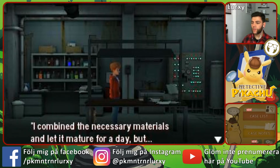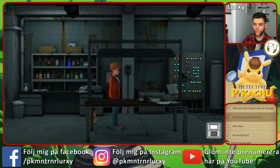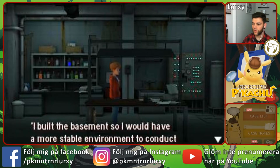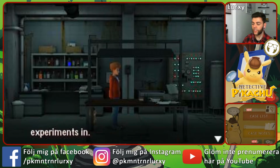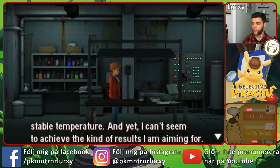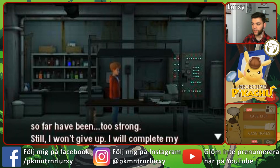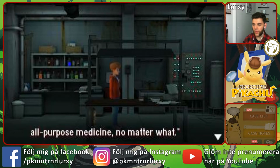I combined the necessary materials and let it mature for a day, but the resulting medicine had a different effect than what I had anticipated. I built the basement so I would have a more stable environment to conduct experiments in. As expected, being underground has made my work easier due to a more stable temperature, and yet I can't seem to achieve the kind of result I am aiming for. My goal was to energize the Pokémon in order to boost their healing abilities, but the effects so far have been too strong. Still, I won't give up. I will complete my all-purpose medicine, no matter what.